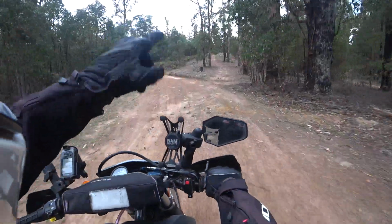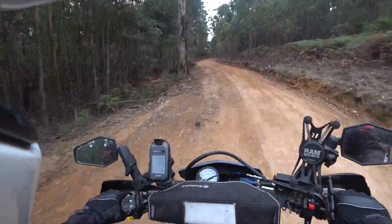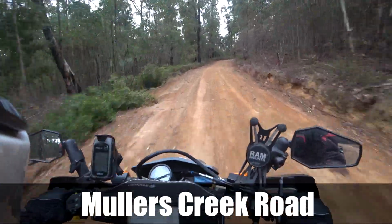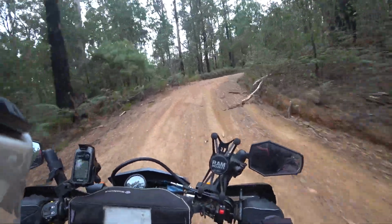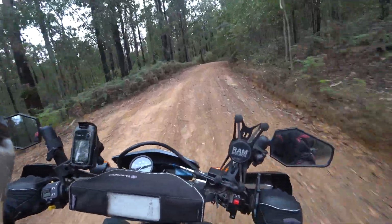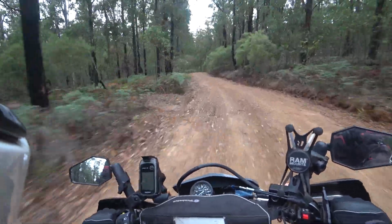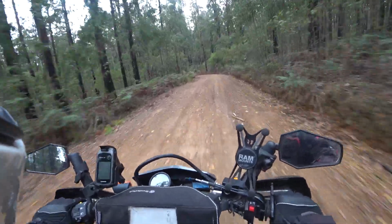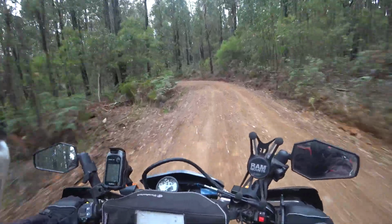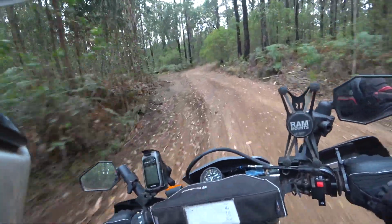Okay, I just went up and down that hill there, that was pretty good. So we're on our way again. Just going to follow this track and start working my way back home now, I think. So we'll just see where this takes us. This should eventually take us back onto, I think, Flowerdale Road, which is the main road. And yeah, start working our way back to Melbourne. But anyway, let's see what this is like.